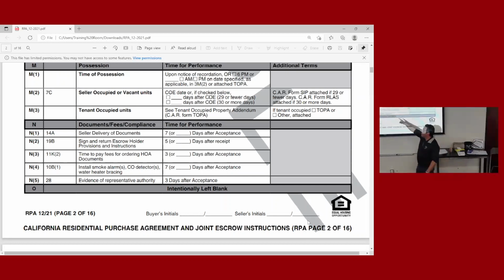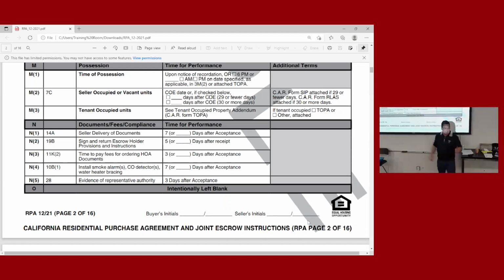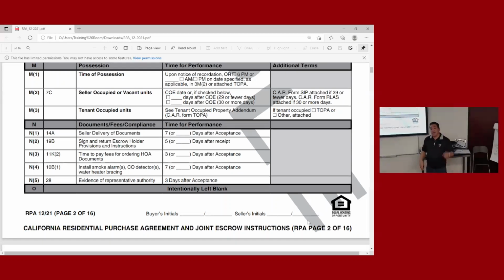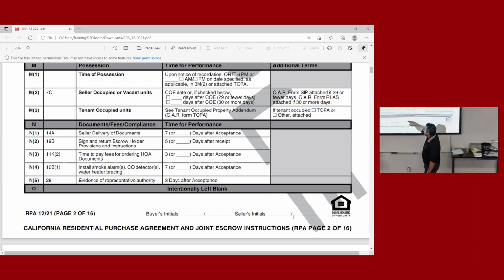So now it says seller, you have 7 days. And we'll go over it later, but there's a provision that says if the buyer incurs a reinspection charge because the seller didn't do it, the buyer can actually charge the seller. Seller has to pay for it. All right. Evidence of representative authority.